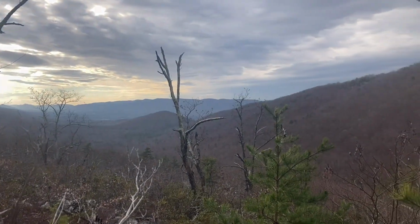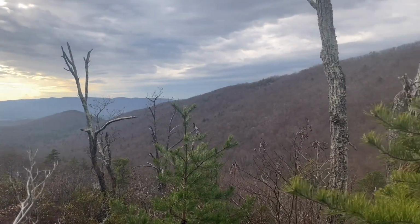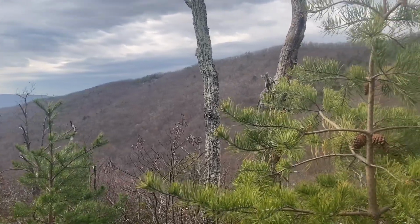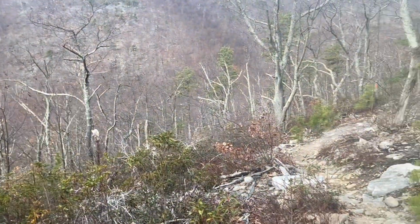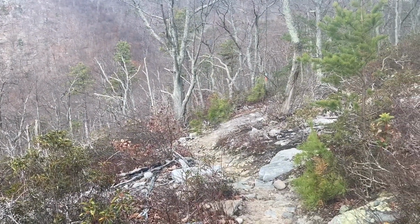Starting to make our descent down into Veach Gap. You can see the rain clouds starting to move in. I've got 2 miles left to camp, and it's all downhill from here. I think I might beat the rain.